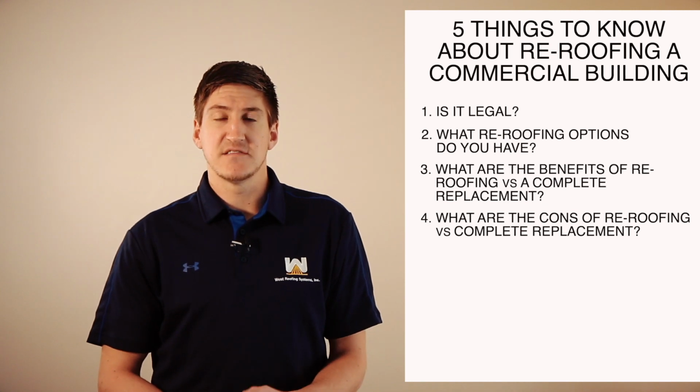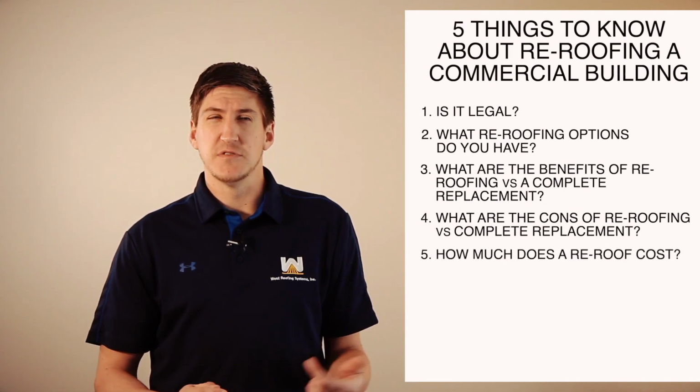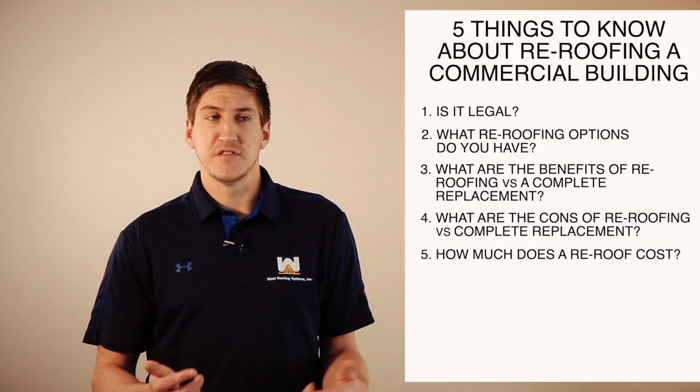And the last thing is, how much does re-roofing even cost? Silicone roof coating system is $2 to $4 a square foot, and spray polyurethane foam is $4 to $7 per square foot. But there's a lot of variables. How far away are you? How much of the roof do you have to remove? How long of a warranty do you want? So there's a lot of variables with that, but like I said before, just get someone on your roof and they'll give you the most cost-effective option for you.